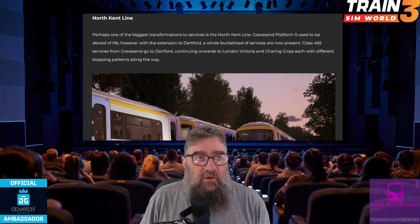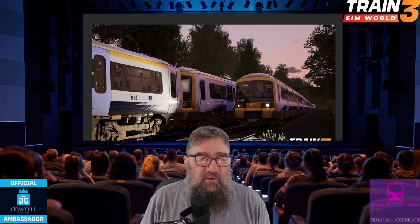The North Kent Line. Perhaps one of the biggest transformations to services on the North Kent Line, Gravesend Platform 0 used to be devoid of life. However, with the extension to Dartford, a whole bucket load of services are now present. Class 465 services from Gravesend go to Dartford, continuing onwards towards London Victoria and Charing Cross, each with a different stopping pattern along the way.